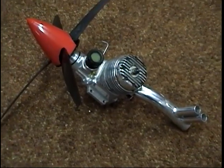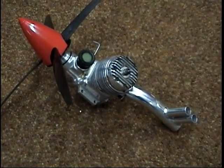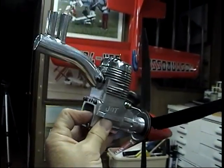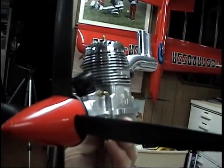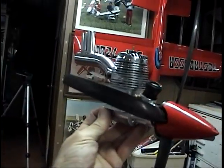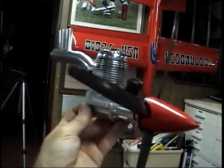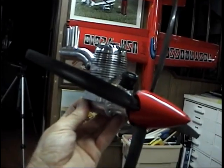And again, I want to thank Scott Dinger for a great job. Boy, the welds on these are beautiful. You look at it, it's almost like a piece of sculpture. Anyway, we don't need sculpture. We need a fly-in day for some testing.